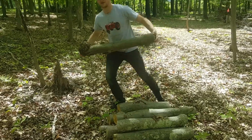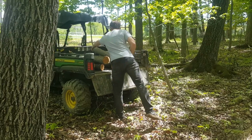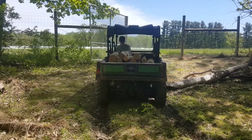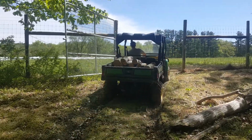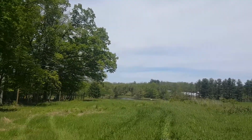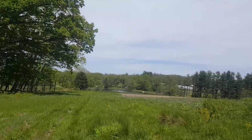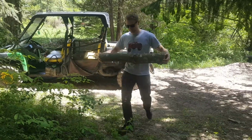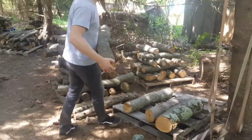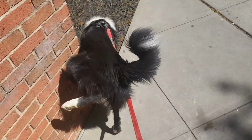Just picking up some sugar maple logs I cut that fell in the winter for a mushroom class we're having next weekend. The mushroom yard.